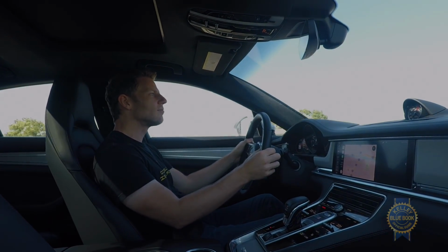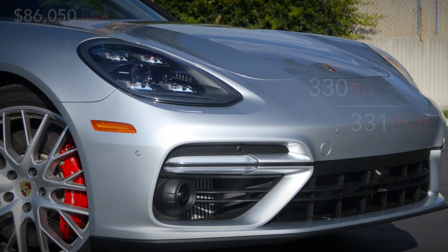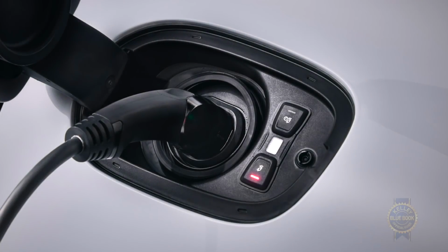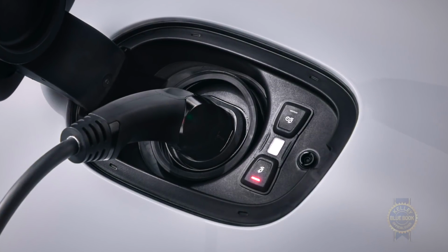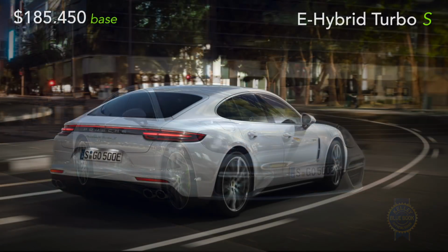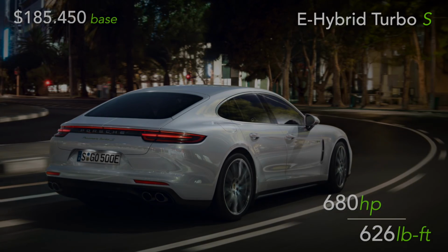Marking the entry into Panamera Dome is the base model that comes with a turbocharged 3-liter V6 and rear or optional all-wheel drive. And because we live in a modern world, there's also a plug-in Panamera E-Hybrid and flagship E-Hybrid Turbo S, the latter ranking as the most powerful Panamera yet. Jeepers, saving the planet is fun.